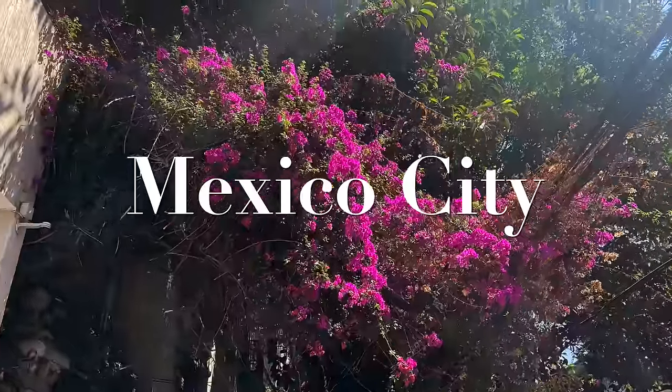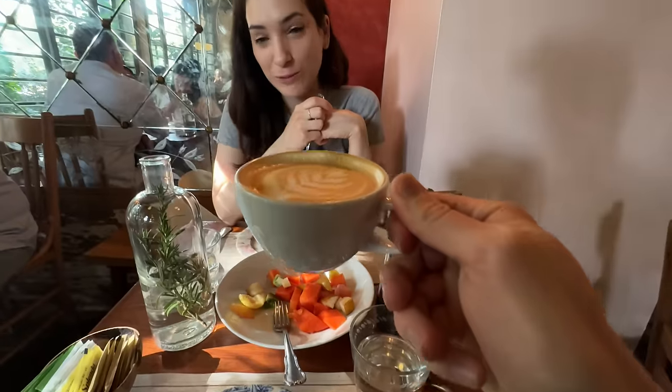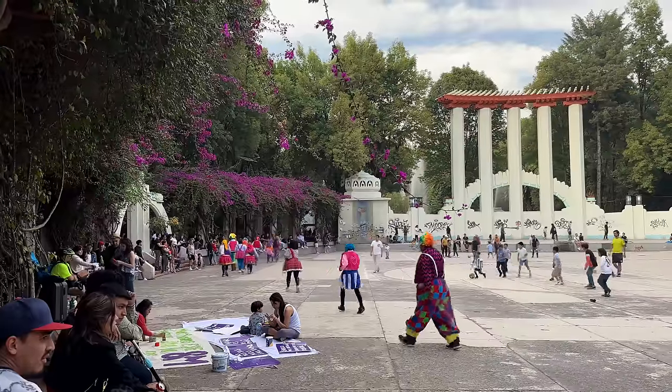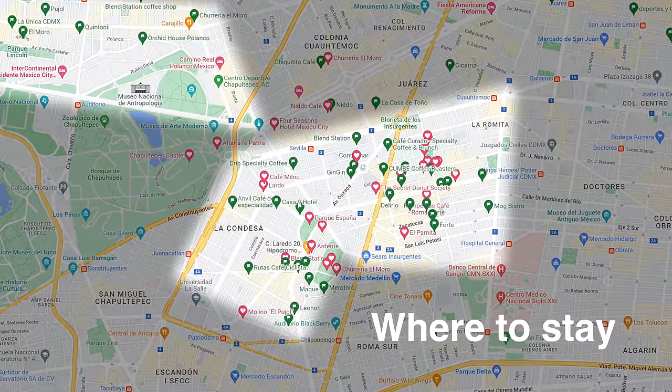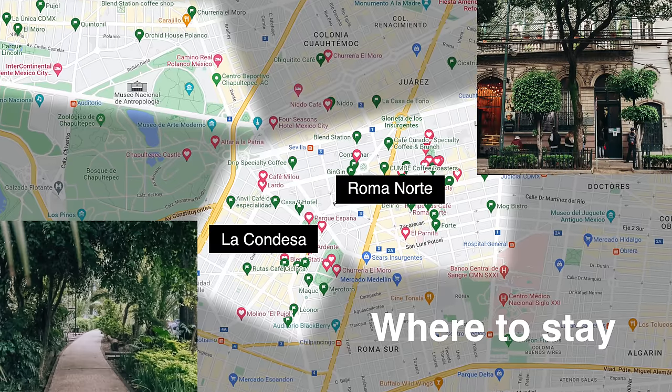Mexico City is a wonderful place to visit if you want to escape the colder winter months in the US. That's exactly what my wife and I did this March, and the city was much safer, cheaper, and more beautiful than we expected. I recommend staying and exploring the three super tourist-friendly areas of Roma Norte, La Condesa, and Polanco.